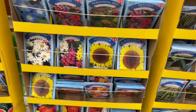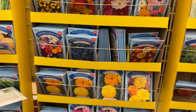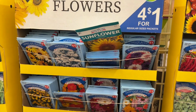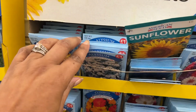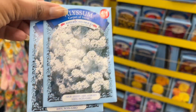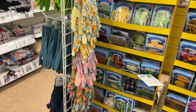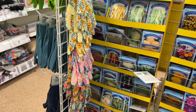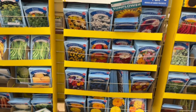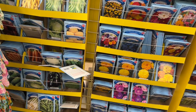And let's see if I want to do any of these flowers. I have marigold seeds at home already. I may get some alyssums because they did pretty good, those alyssums that I had last year. They did better in the fall though. Let's see, the alyssums did better in the fall.